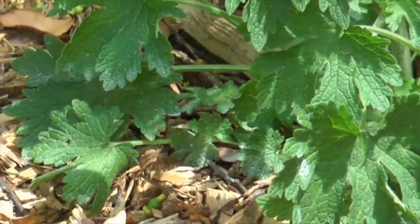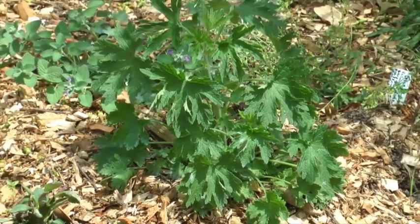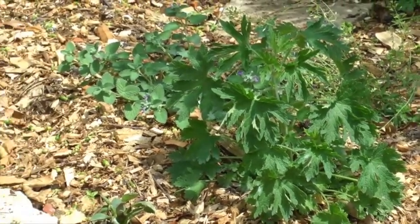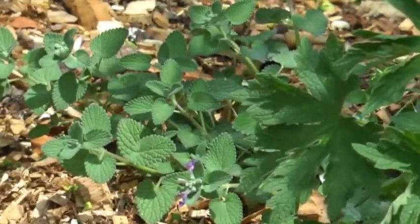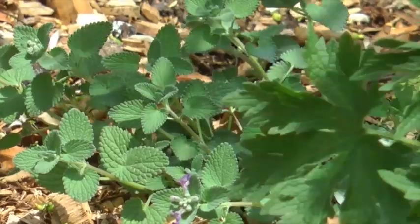Now, here's the motherwort. Remember that little motherwort that went in? It's looking quite huge for only 3 weeks. Behind it, the catmint is looking fresh and just so happy in there. It's already got flowers on it.